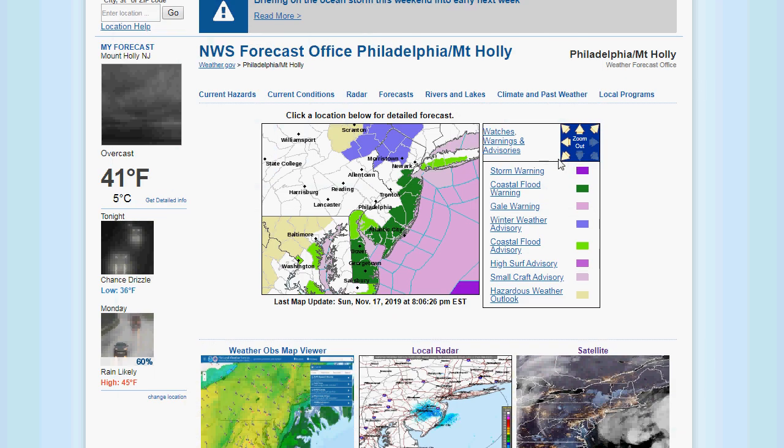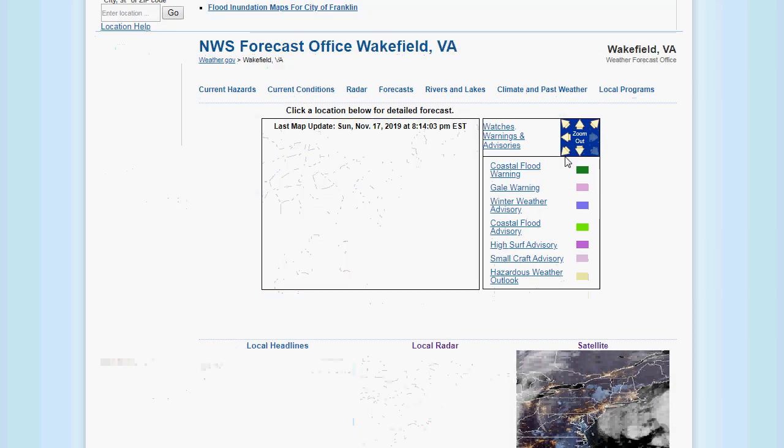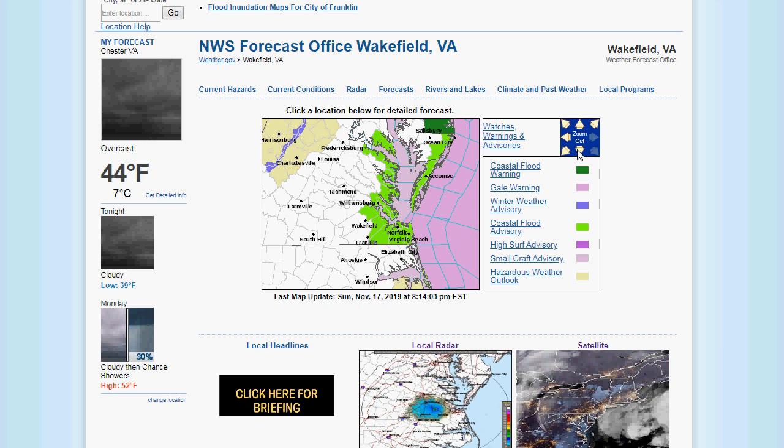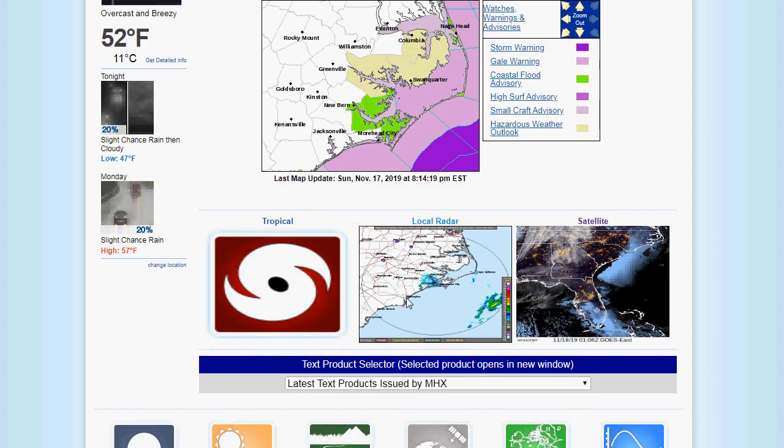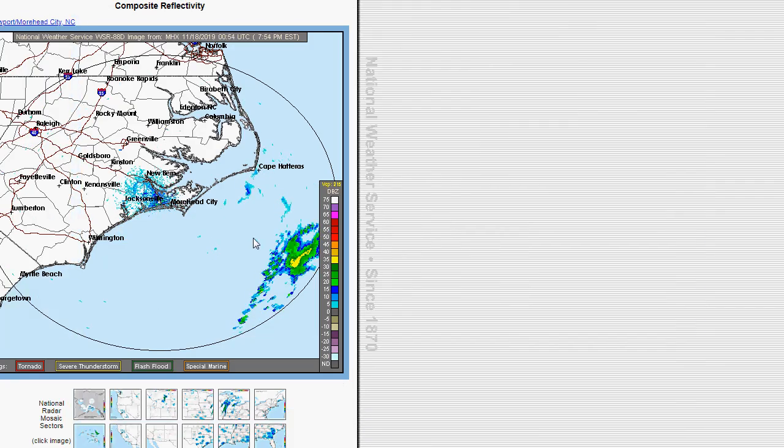So let me move further south and see if we can look at the radar at all. The rains have probably moved offshore. Yeah, I don't see much on the radars down here. The rains have moved offshore. So fortunately, the flooding risk should subside now for eastern North Carolina and Virginia.